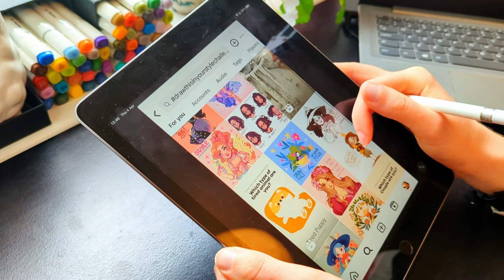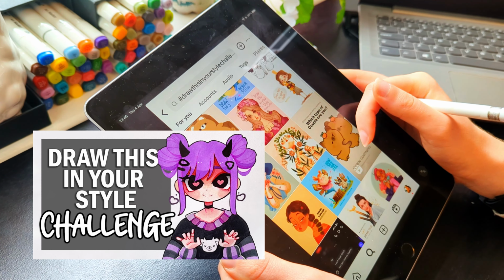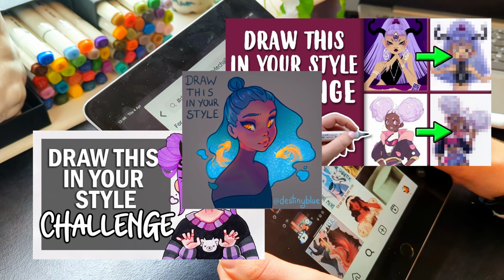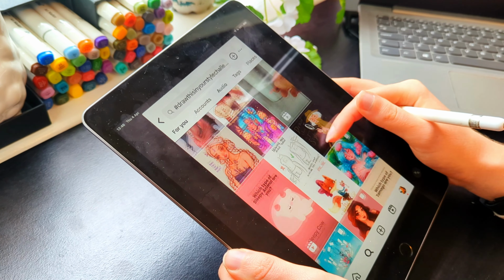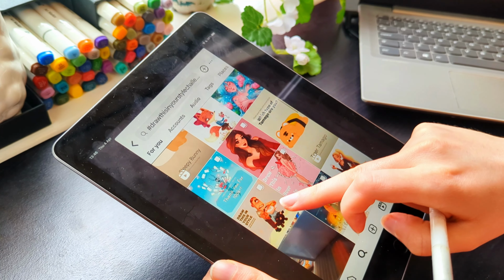Do you guys remember when this first became a thing and they were everywhere and loads of people were doing them, and it was just so fun seeing everyone's styles, and I found so many new artists to follow from it? Now people tend to just do them for like follower milestones.